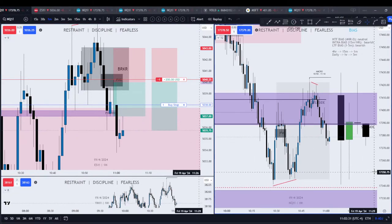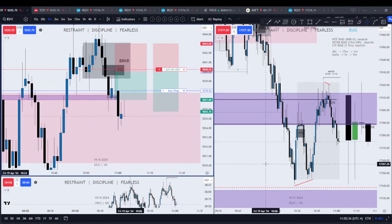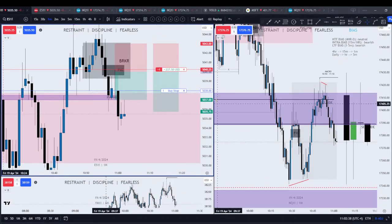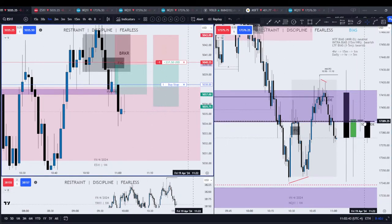So this trade, I was bullish at the lows here. You guys know how I directed that. I didn't get any entry models. And then once we got confirmation of a short, I went for it, and very quick, very quick.